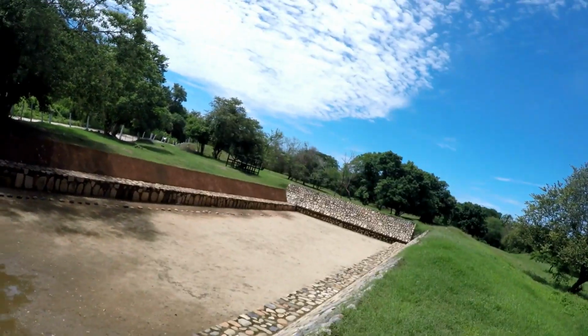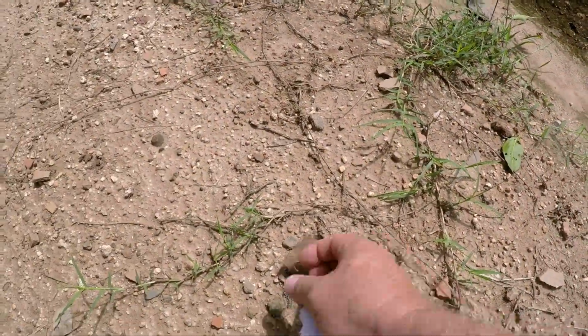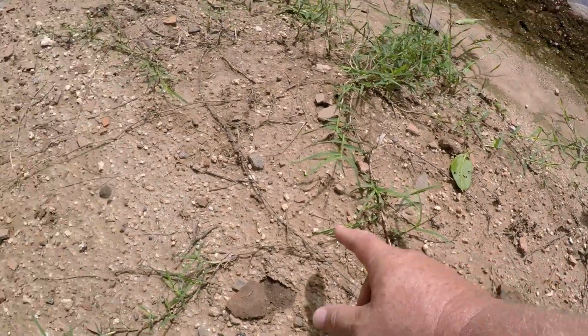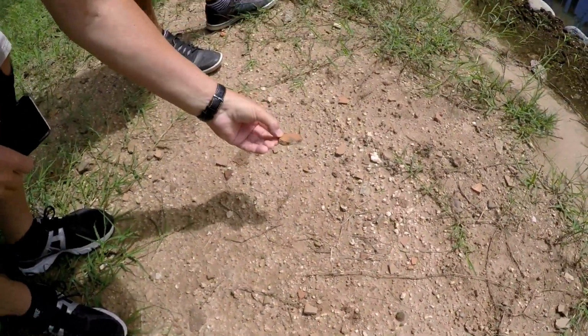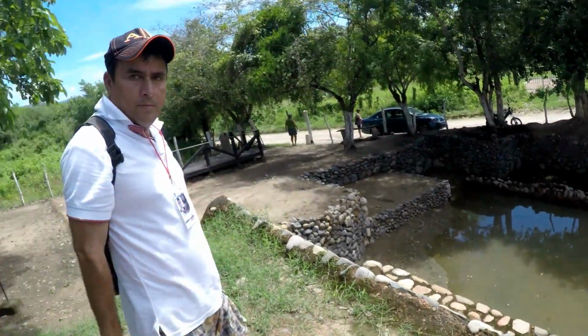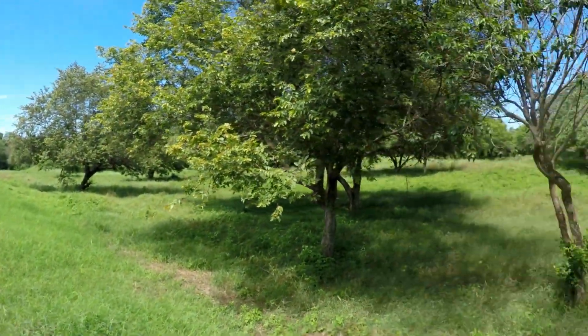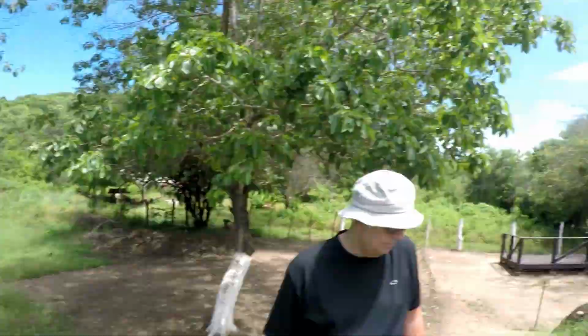And as you can see, if you look closely on the ground here, you can see pieces of pottery everywhere from the old Aztec and Mayan, or the Aztec cultures. This is all pottery in here. Amazing. It's everywhere. If you look on any of the dirt that's been uncovered in the grass.